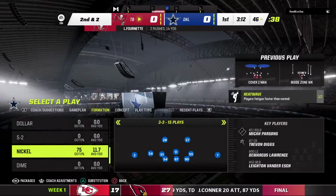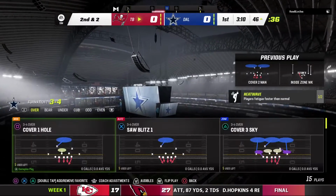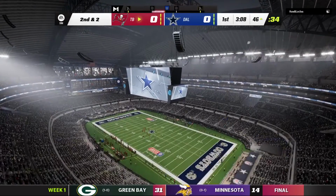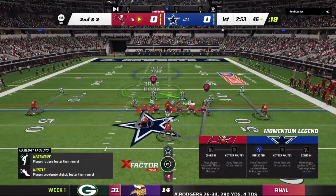And he's got this one across midfield into Cowboy territory. Just what you want on a first down run. Call it 8 yards, and it's 2nd and 2.